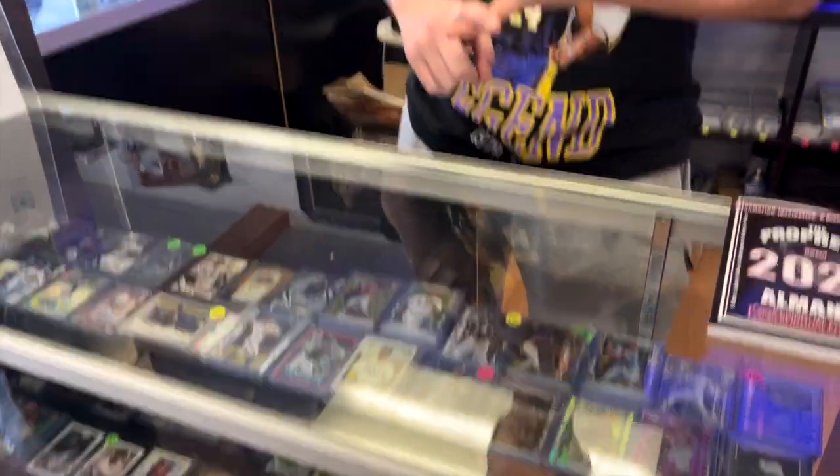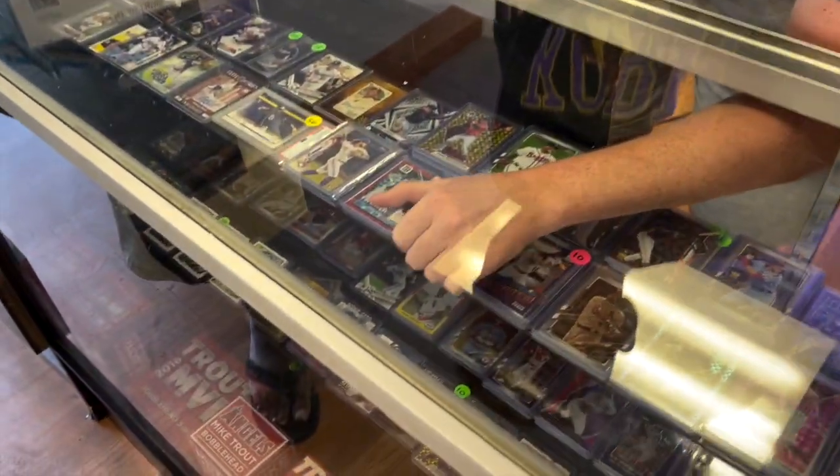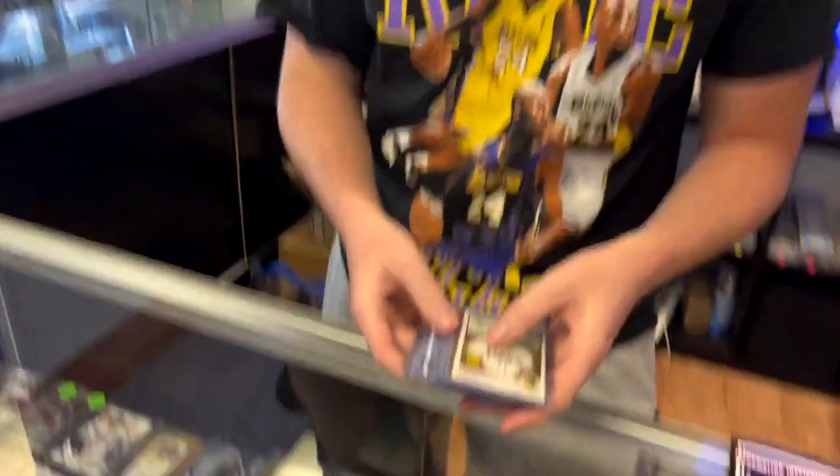Well, let everybody know what sports you specialize in, and let's show them some cool cards that you have. Well, I don't know anything about almost any non-sport unless it gets to like Star Wars. I like me some Star Wars. But we specialize in football, basketball, baseball. You know, I like rookie cards. That's my main thing. So I got a whole stack here.